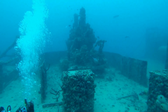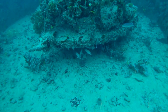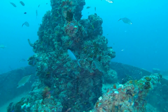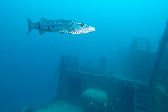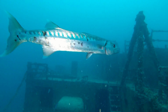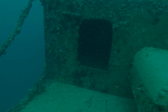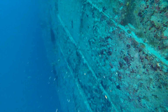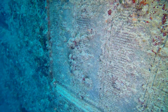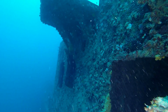Here's the other gun turret on the port side. Taking a look at the port gun turret. And look at that, shiny Barracuda. So we're going to drop down to the side of the port side, and here's a big giant plaque. And if I'm not mistaken, this was a memorial plaque, I guess, for all the people that worked to get this thing to happen. This is an artificial reef, and it costs a lot of money to put this thing here. So we're moving forward.